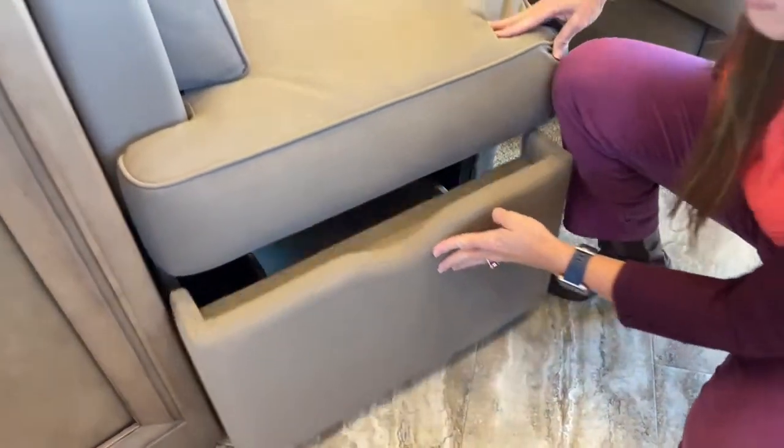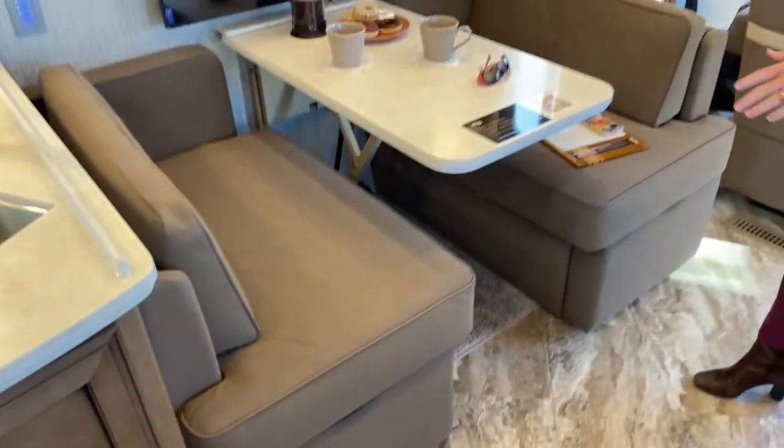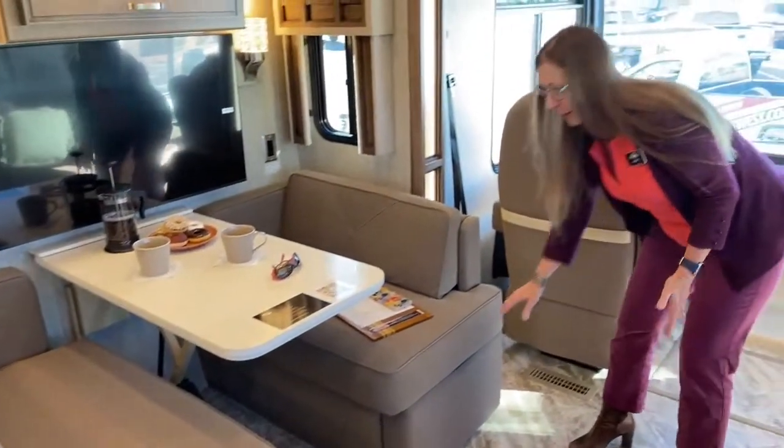Oh, sorry, Jody, am I going too fast? By the way, our camera guy is phenomenal because I'm a little bit of a dingbat. He always keeps up with me, which is pretty great.